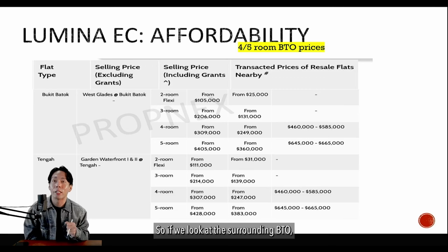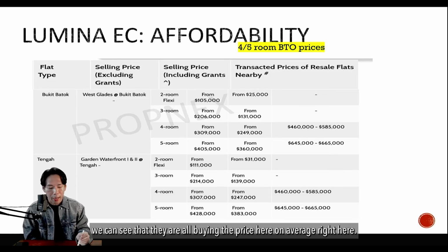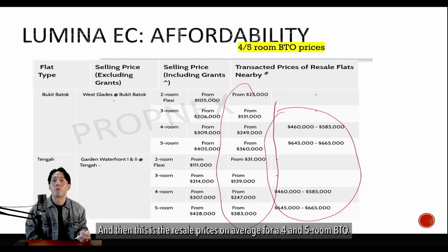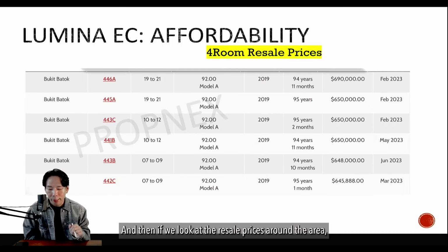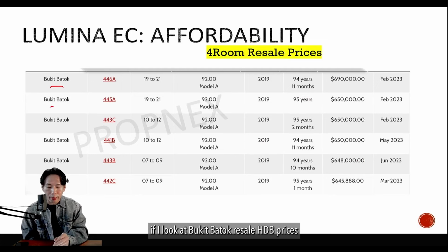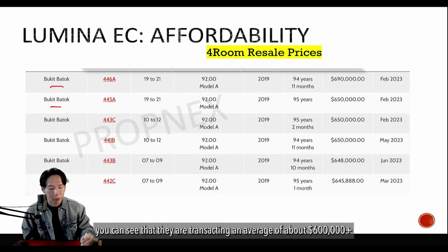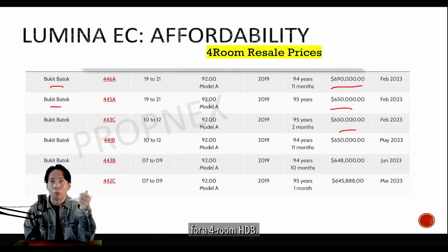Now we want to look at the future affordability. If we look at the surrounding 4 to 5 room BTO prices near Lumina Grand, they are all at the buying price here on average. And this is the resale prices on average for a 4 and 5 room BTO. We look at Tengah and Bukit Batok. If you look at Bukit Batok resale HDB prices, those sold last year in 2023, you can see that they are all transacting at an average of about 600,000+ for a 4 room HDB.